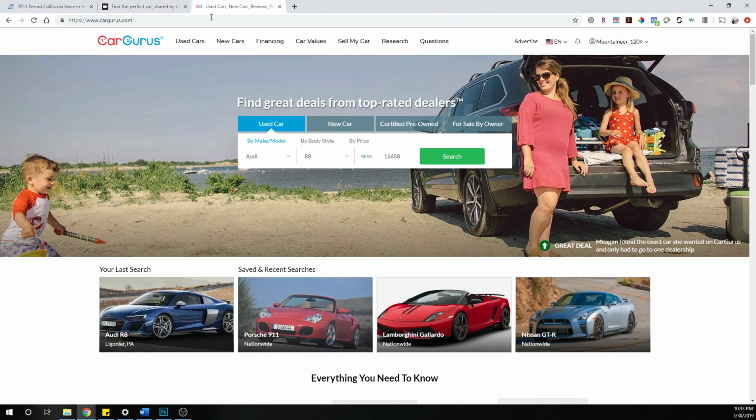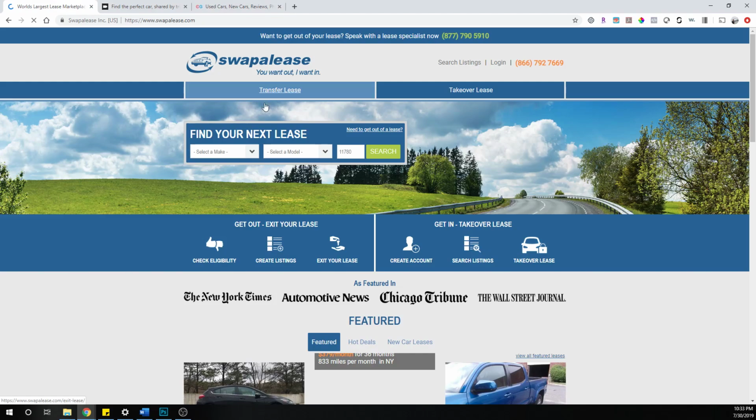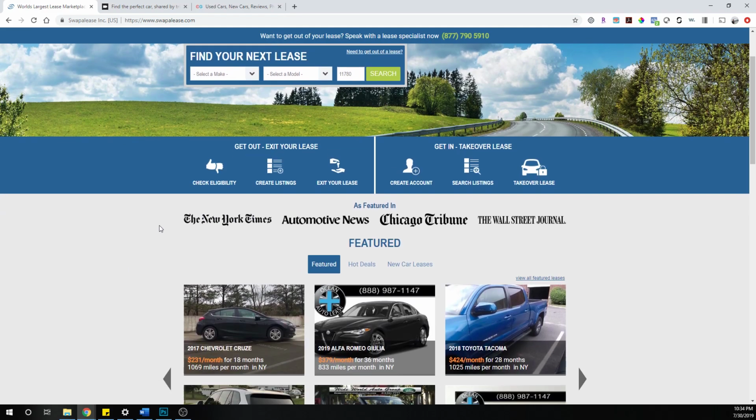The next thing is luxury cars, right? So you can do the same thing with luxury cars. You can see here they have all makes and models, but that's just you taking over the lease and renting it, right? Same concept applies to all the cars. Typically, you want to go with cars that are desirable. So like, let's say a BMW M3, the Mercedes AMGs, the Audi S series, those kind of cars, Range Rovers, things like that.